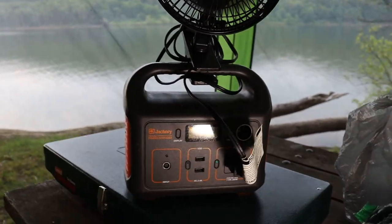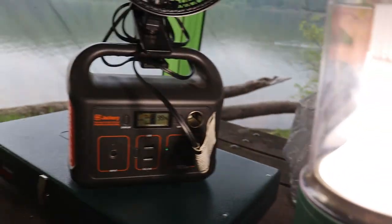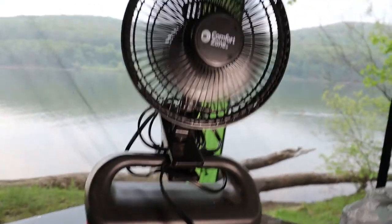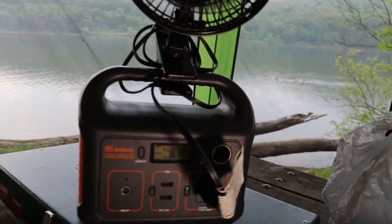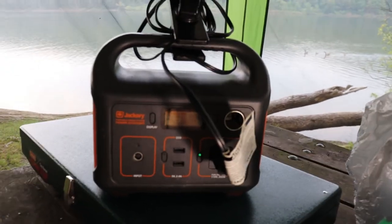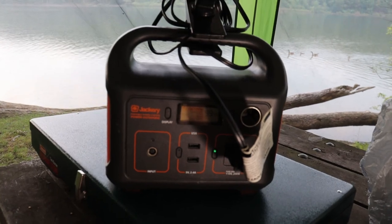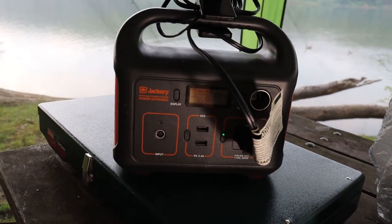Yeah, I wanted to show you my little fan setup. It's getting a little dark, so I've got the lamp going. But the Jackery just plugs in to this fan, which I just clipped right to it. And I've been loving it because I can easily have it out here on the picnic table. There's not a whole lot of air moving at some times, and it just gets really, really hot. So it's nice to have just a cool breeze blowing in your face. And then I'll move this over to the tent tonight, have some air for me and Toby.